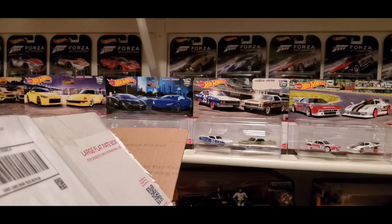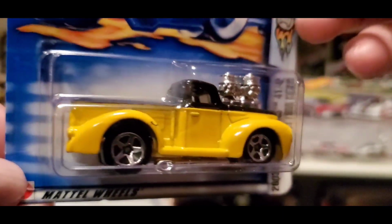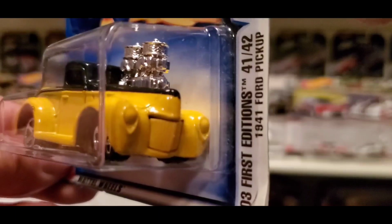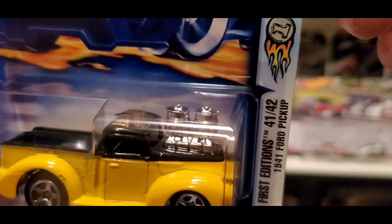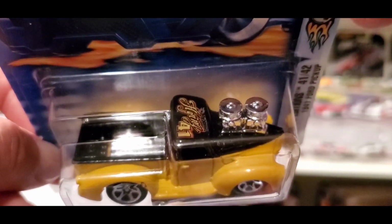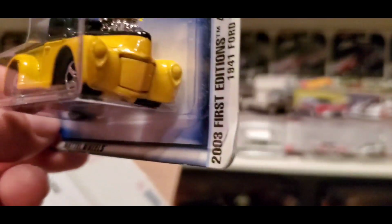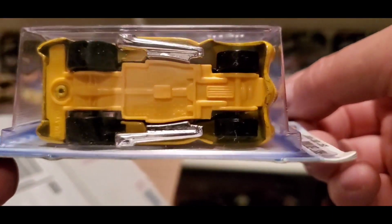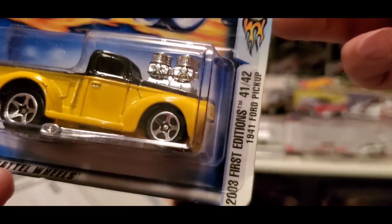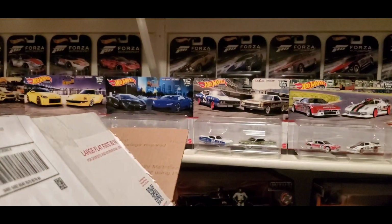Then we got the 1941 Ford pickup, 41 of 42. This is clean. Like that engine coming out of the hood like that. They don't do castings like that no more. Look at that. Chrome bed. Sweet. 41 of 42, collector number 53. See, I think this is the last one. Yep.